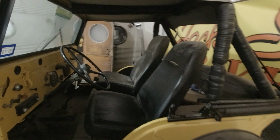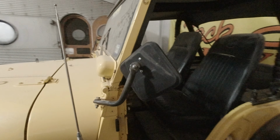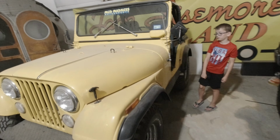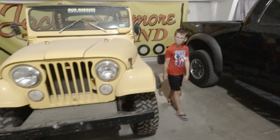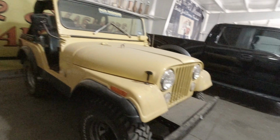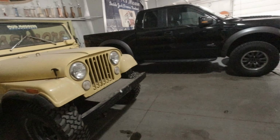Here's an old Jeep CJ the kids are digging. Pretty sure it's a CJ5 from the shape of the door, but I'm not that big on the old stuff. Like them, but can't recognize for sure what it is. What do you think about this yellow one, Hudson? It's awesome. I like it.